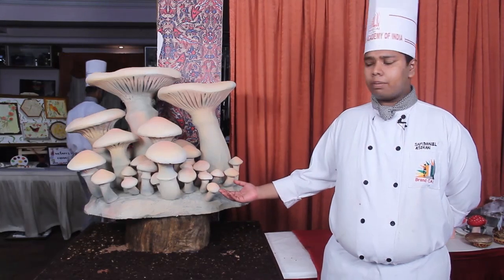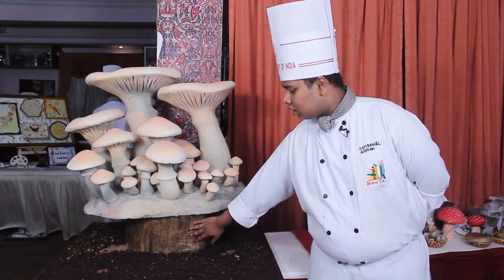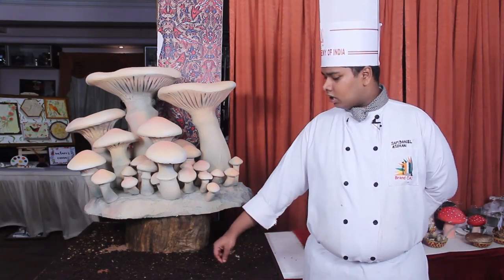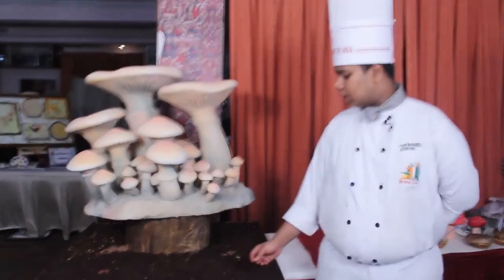So you can see I made a replica of king oyster mushrooms out here. And they are kept on a slab of wood. The reason is that mushrooms are known to grow on oak wood trees a lot, and I've kept chocolate soil on my wooden plank so that it can resemble the real earthen soil.